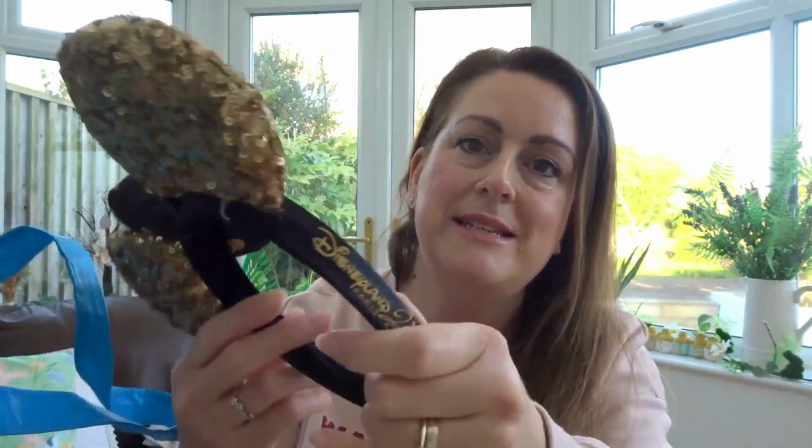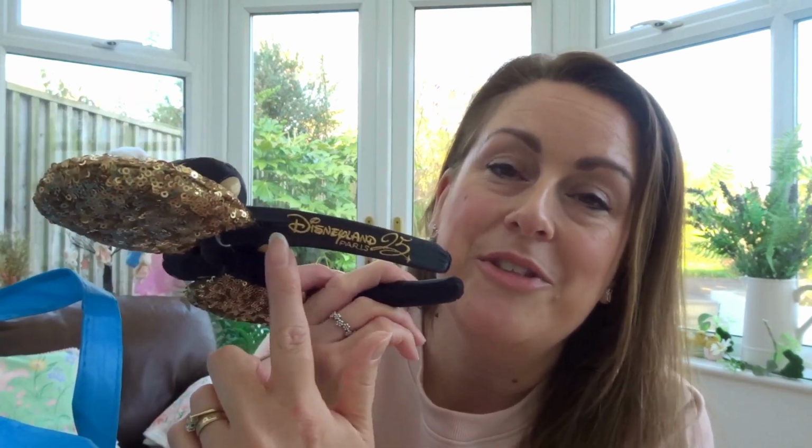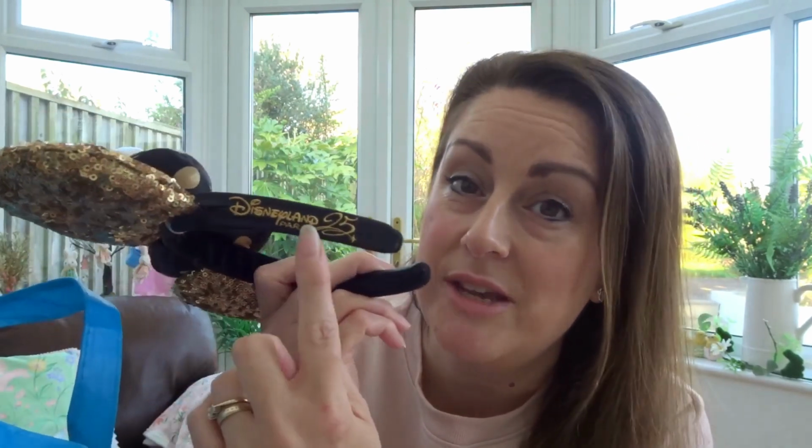Not all of them these days come with Disneyland Paris and the actual anniversary written on the side. I don't think they did them for the 30th with a 30 on them. Correct me if I'm wrong, but I don't think they did. But I thought this was beautiful when we first bought these for Emily, given the fact that it does have Disneyland Paris on the side and the 25 there for the 25th anniversary.